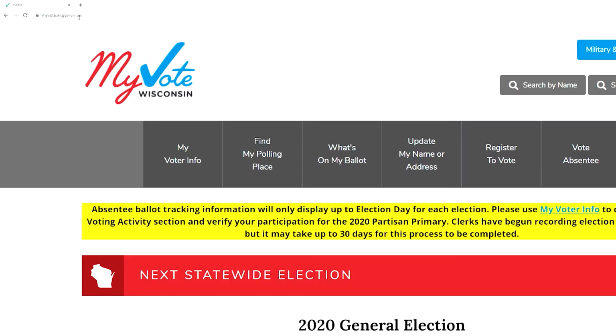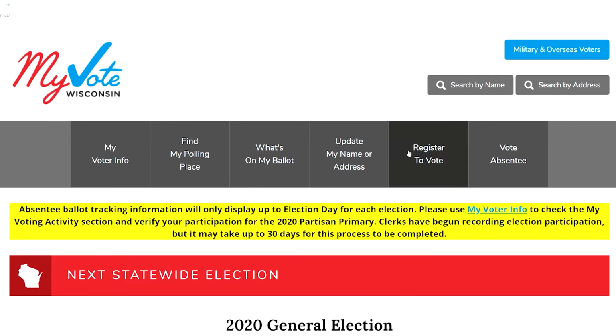If you can log into the internet and go to the state website, it's www.myvote.wi.gov. At this site, you can register to vote and you can also request an absentee ballot for the November 3rd election. If you prefer, you may come and visit us at City Hall and register to vote there, and we're open Monday through Friday, 8 a.m. until 4:30 p.m. Please bring along your driver's license and a proof of residence to register.